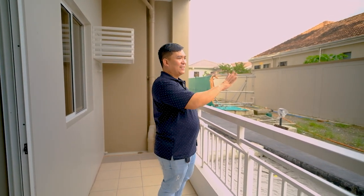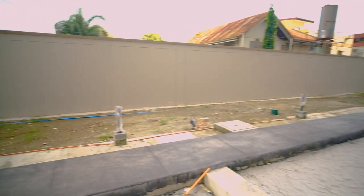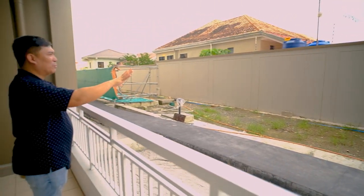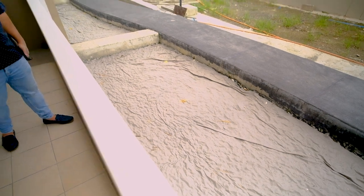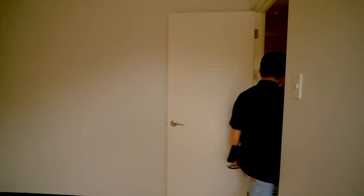And since yung ating actual unit is nasa ground floor, tas back unit pa siya. So mostly for my clients, I actually don't recommend a ground floor unit, especially if it's the back unit, kasi wala ka talagang masyadong view. The good thing dito kay Atherton is that wala namang masyadong eyesore. Although blocked yung view natin ng perimeter wall, ng perimeter fence. But still, later on, ito I'm sure magkakaroon ng mga greens dito. So this is still a nice ground floor unit. Pero generally, sa lahat ng projects in DMCI, I don't recommend back units if it's on the ground floor. Kapag facing amenities, it's actually fine.